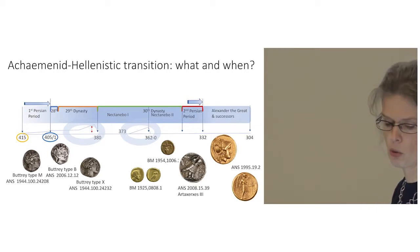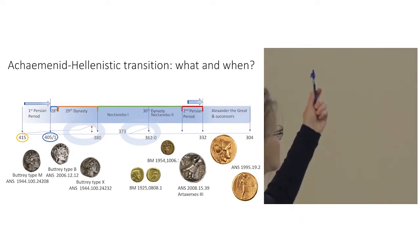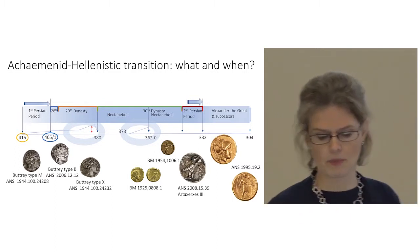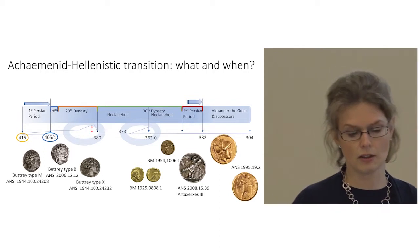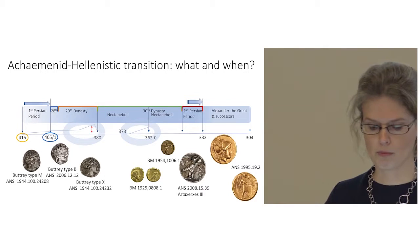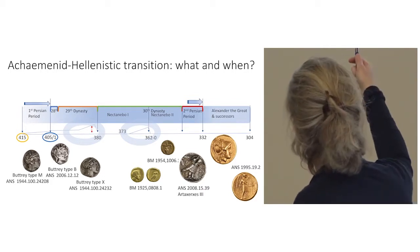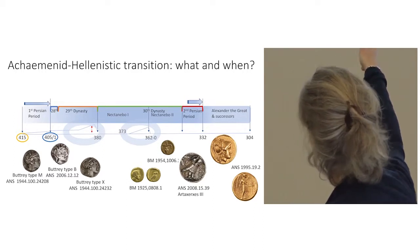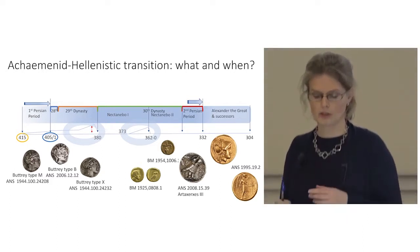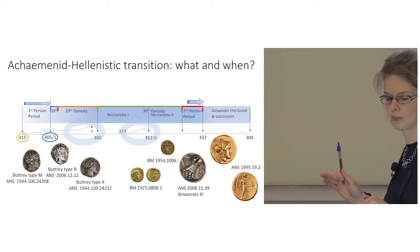And then there are 2 further precious metal, so gold, coinages. There's the single coin here at the bottom in the British Museum, which on the reverse next to the owl shows the Greek letters tau, alpha, omega, which has been interpreted as the Egyptian pharaoh Tachos, or Taos. The Taos coinage is one single coin, so we can't say very much about it.